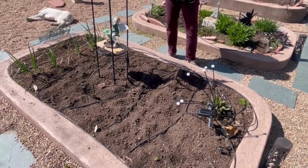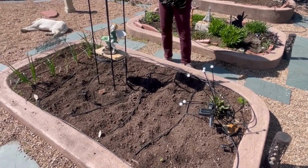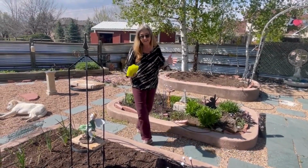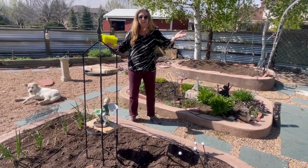The seeds are there, but that's the hard part about seeds: when they get mushed like this, you don't know where they are. And so we're really going to start over. And like a lot of things in life, you've got to say, okay, this happened. There's nothing I can do about it.